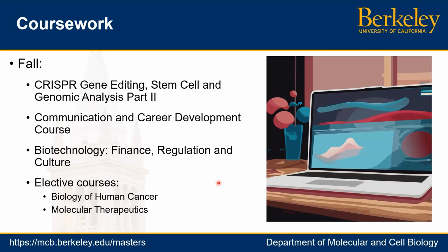And then in the fall, you will continue your work from the summer in part 2 of the CRISPR gene editing course. Here, you'll be trained on how to use genomics tools to generate your own transcriptome dataset and to perform bioinformatics analysis on that dataset.